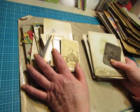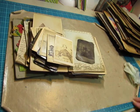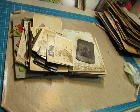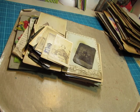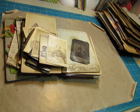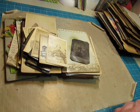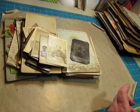Well, that's what I have to show you today. I hope you enjoyed looking at this taken apart photo album and also my new purchases. Tell me what you think of that 1800s tax ledger thing. What do you think about that? If you're interested in one of those, let me know. If you know a good way that I can ship them safely, let me know.